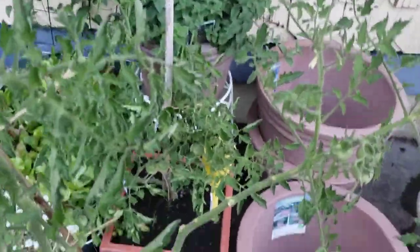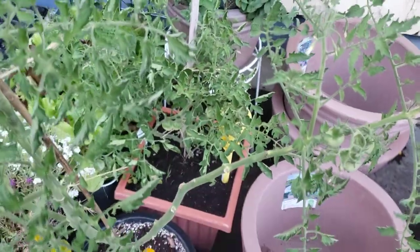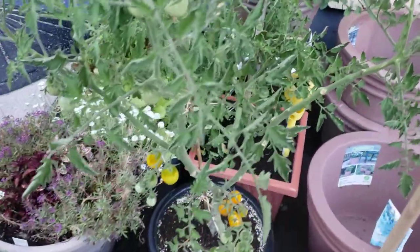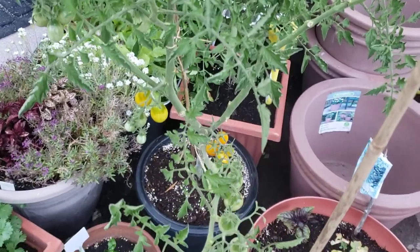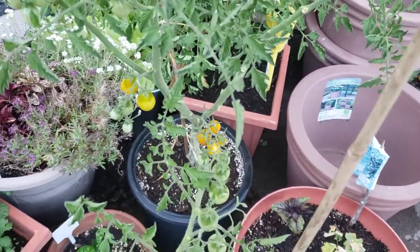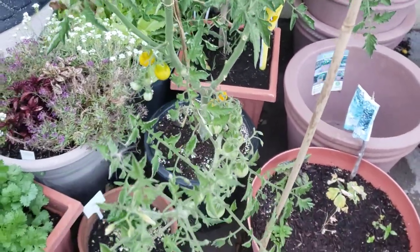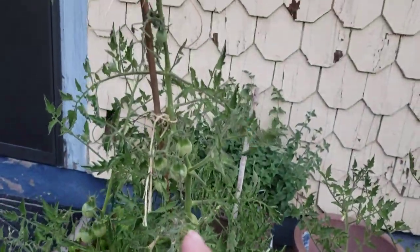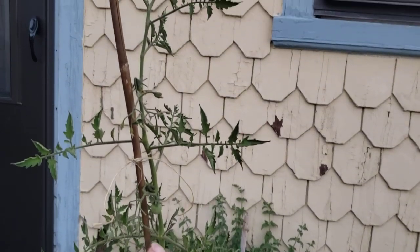So we've got loads of tomatoes on there. You can see them hanging. They're not ripe yet, but they will be ripe in the next couple of weeks at least. We have yellow pear tomatoes. You can see those. Some are ripe, ready to eat. And then we have loads and loads more of yellow pear tomatoes on this vine. It is now about 6 feet tall.